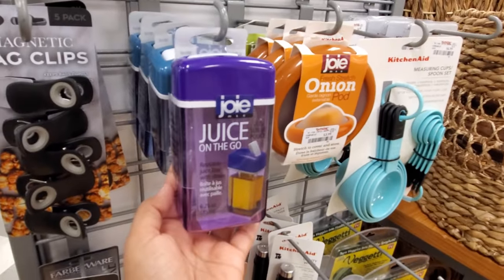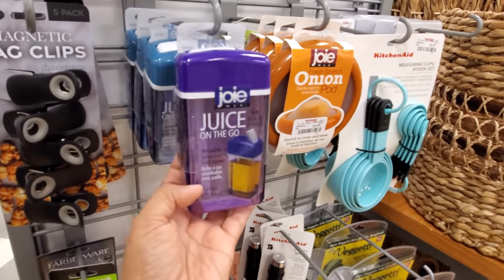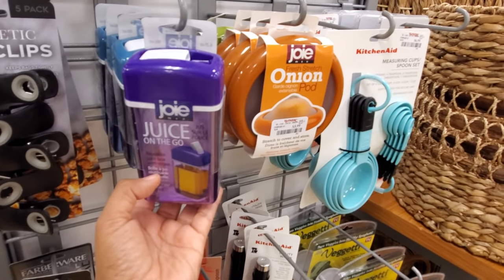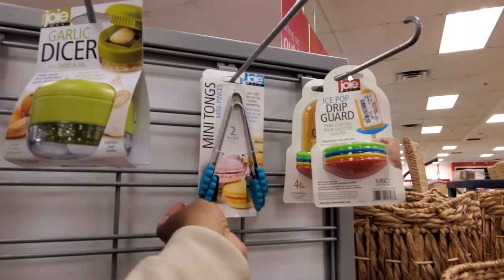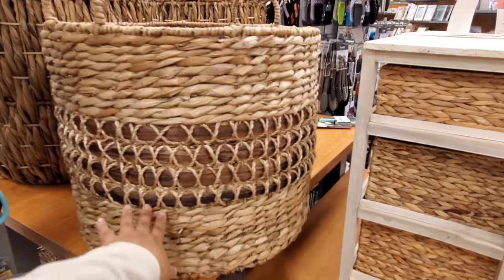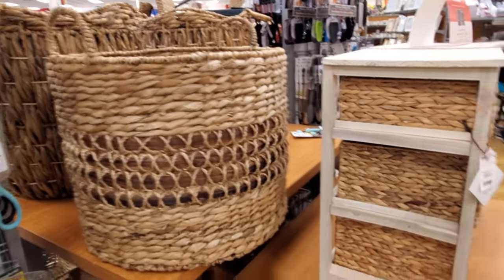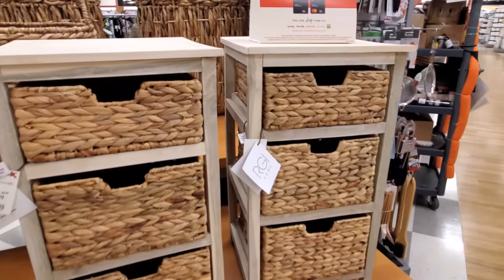Really interesting. Juice on the go, juice box with a straw. I guess you have a kid or something. Huh. I've never seen that. Mini tongs, a drip guard, and plenty of these baskets. That will be $30. Oh my goodness, it's so crowded. $60. These do pull out.